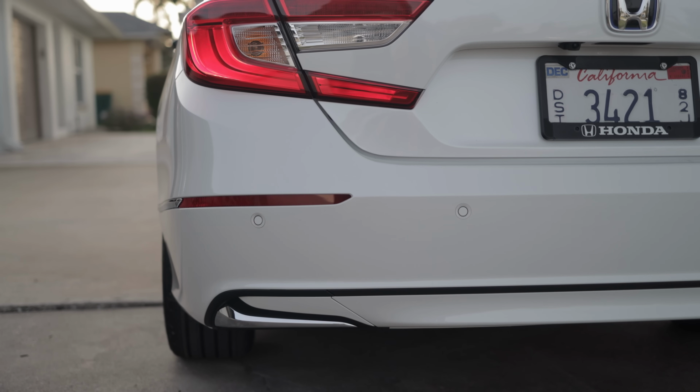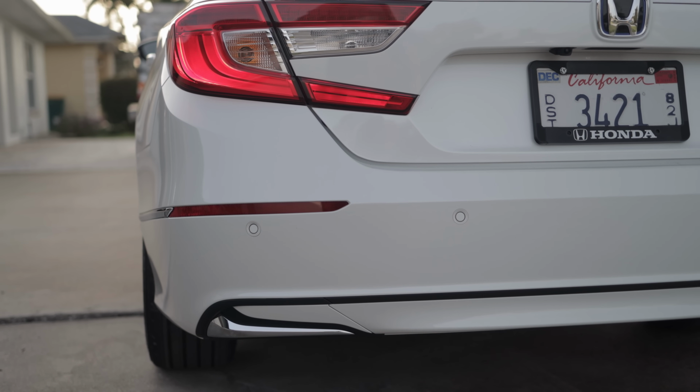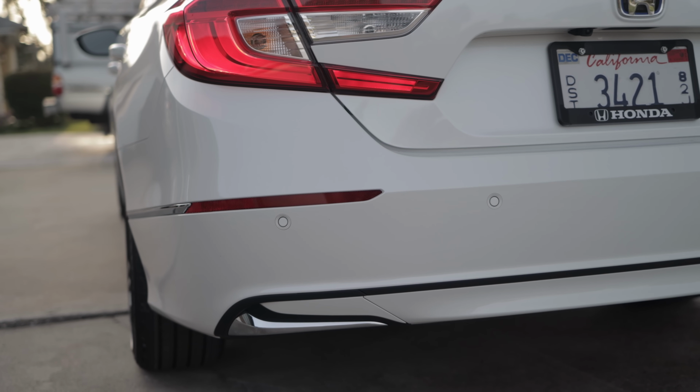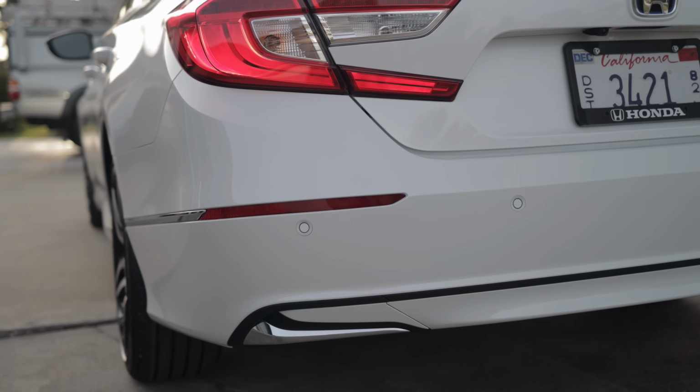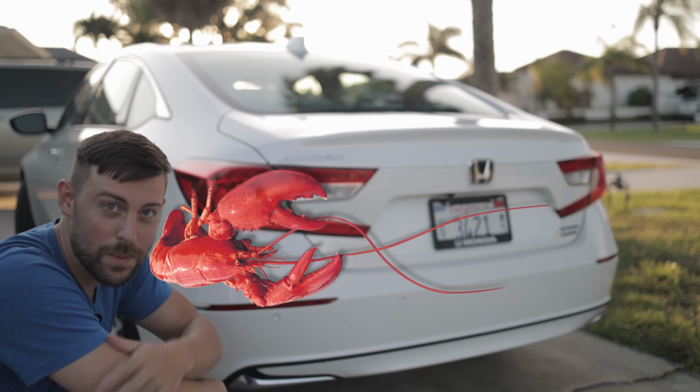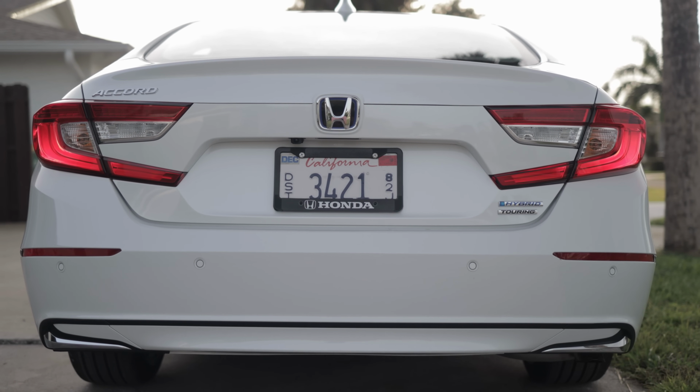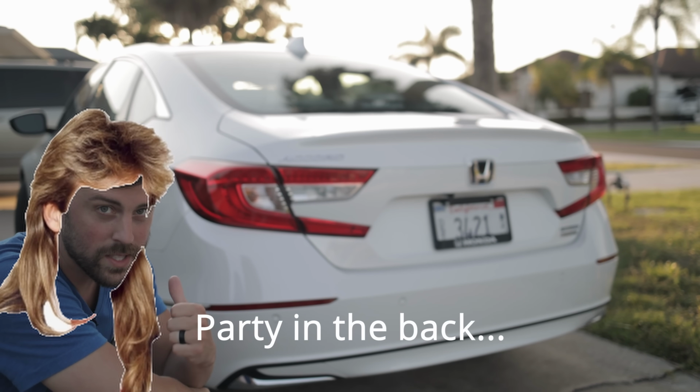Now on the back of the Accord Hybrid, we don't see a whole lot going on. No exhaust tips, which is fine for me. We just have some chrome decor at the bottom where the exhaust tips normally go. We also have some chrome, like I mentioned, that follows from the side of the vehicle. The iconic Honda lobster claw tail lights are in full effect here, but not a whole lot going on in design in the back. All the business is up in the front.